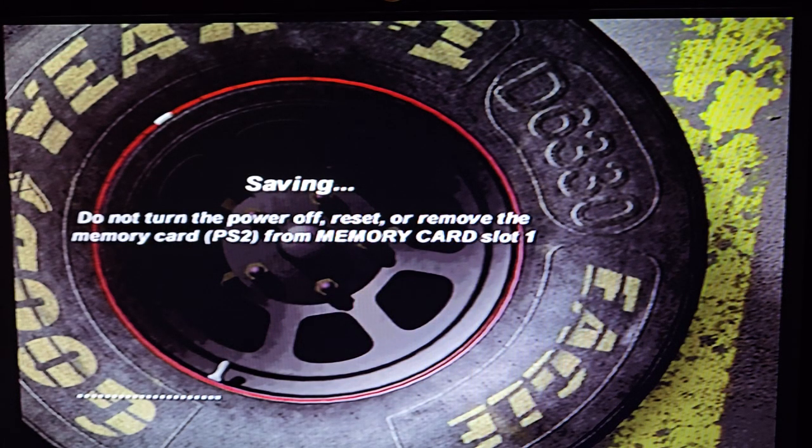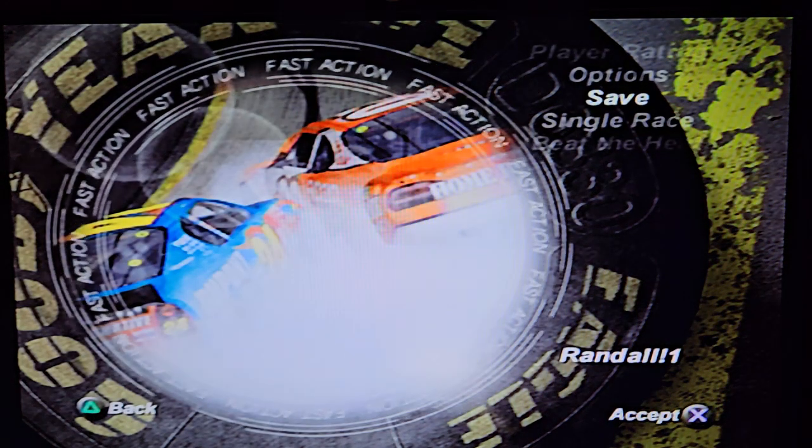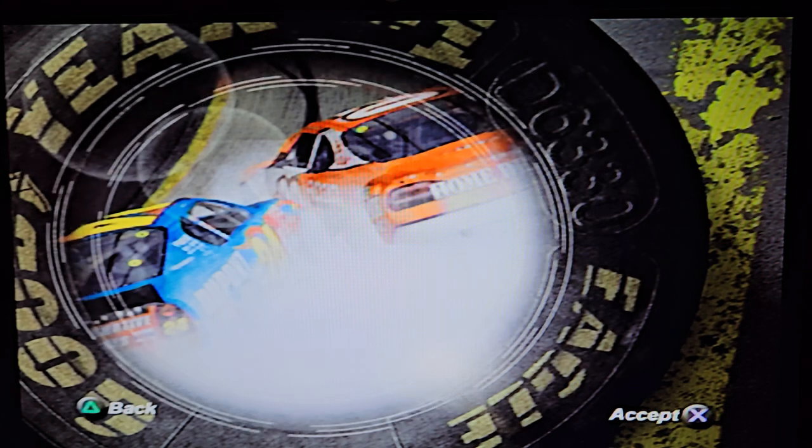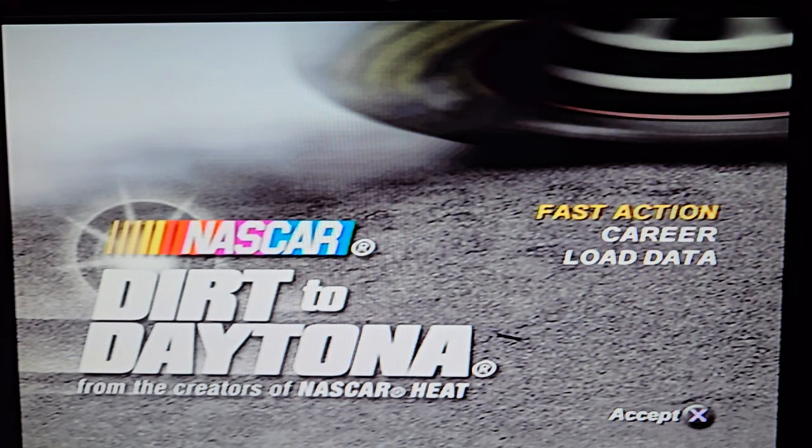Cooking that peanut butter. Flying through the field and racing our car.